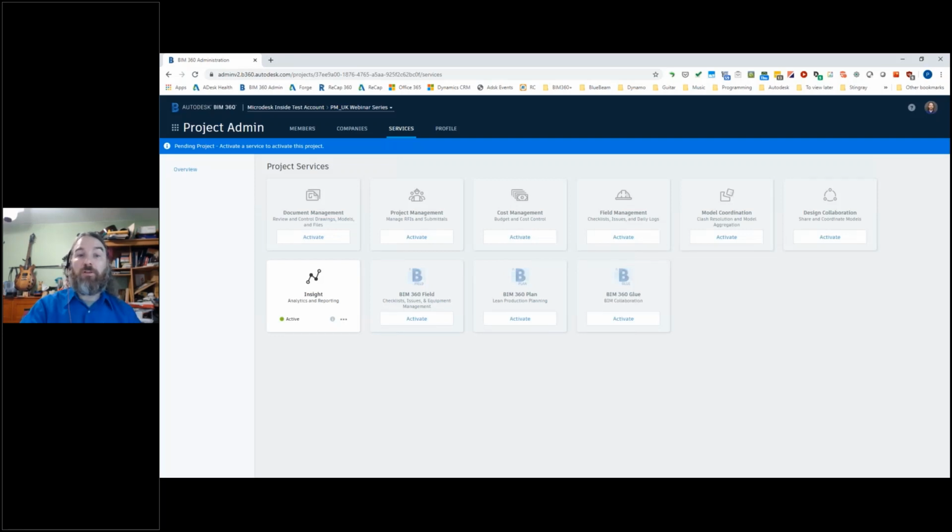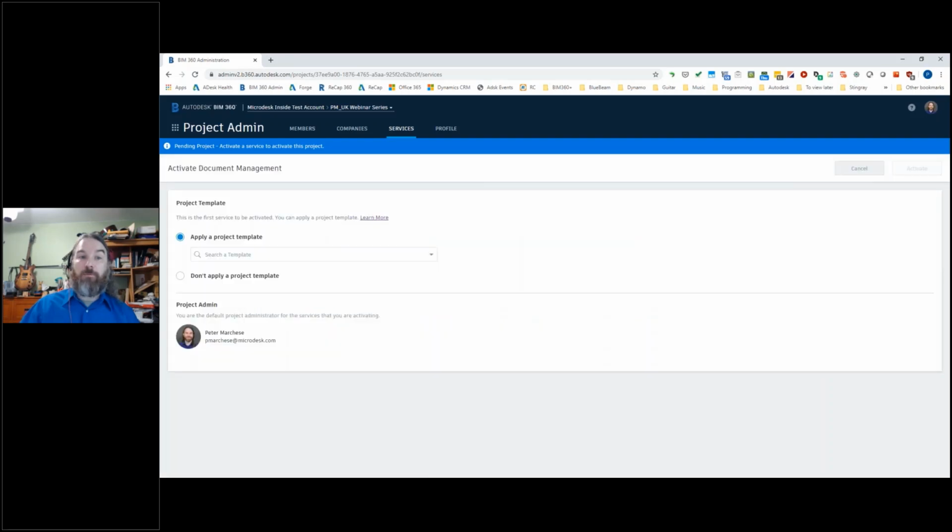And if you're wondering what you're actually looking at, don't worry. The reason why this looks different is because they've actually just updated the UI for this. So right now what I can do is I'm going to go in here and start activating the services that I'm going to work with. And I'm going to say activate document management.